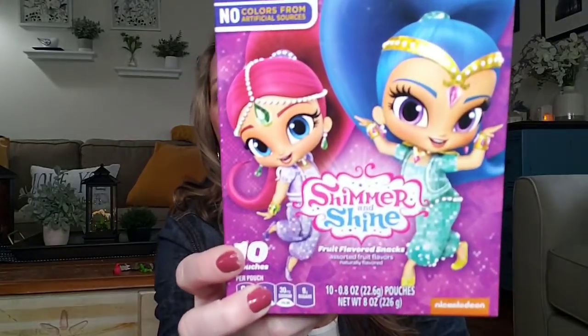The last two items, I picked up some Betty Crocker Shimmer and Shine Fruit Snacks. Can't beat that. Name brand, full size, $1. You know darn well these are two something.